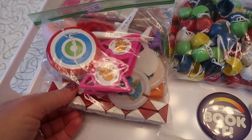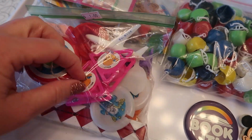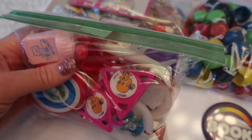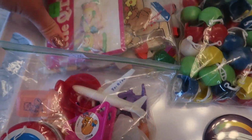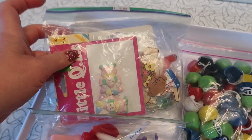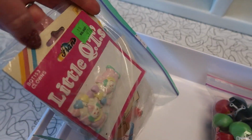Do you guys remember these little snake puzzles from the 80s? And a lot of these are, I guess, party favors and stuff. So that's fun. I actually have not looked through here yet. This one is like little doodads for crafting. Little QTs.